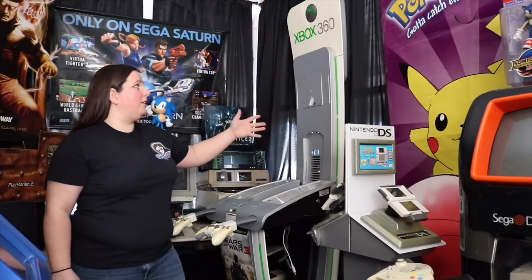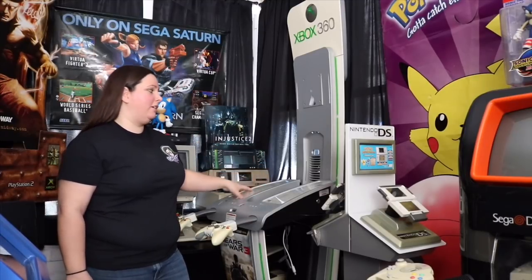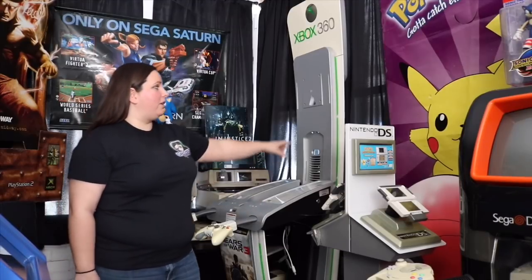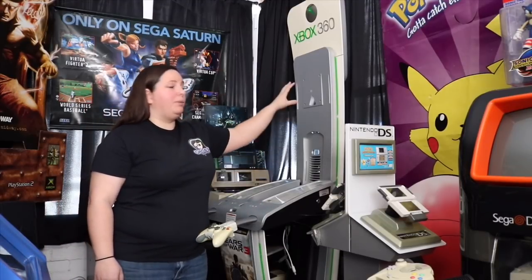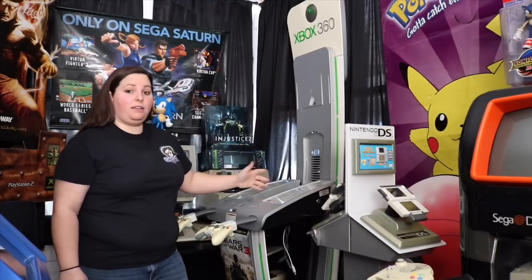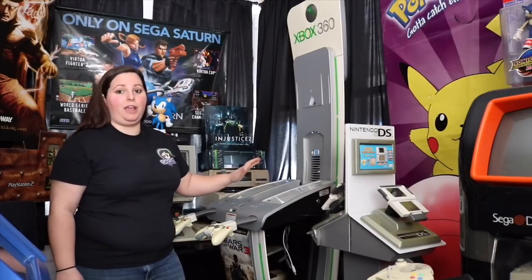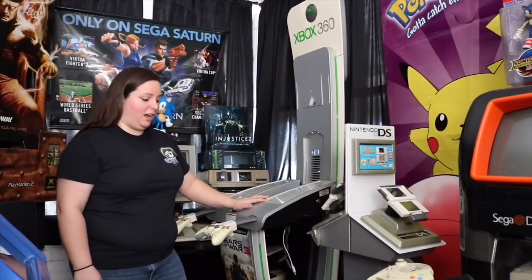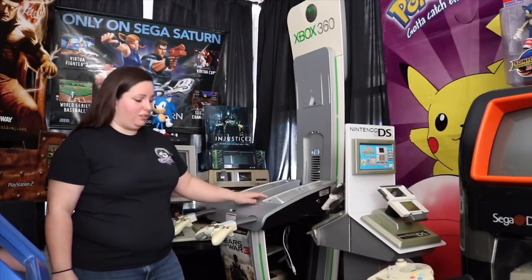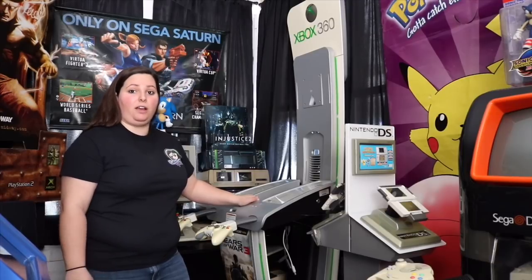And then right here, I picked up this Xbox 360 kiosk this year. And it's almost complete. I'm still working on getting the complete television and bracket for this kiosk and a working Xbox 360 system to go ahead and hook up with this kiosk, as it already has the controllers on here. So I'll have to get this piece together and get it hooked up.